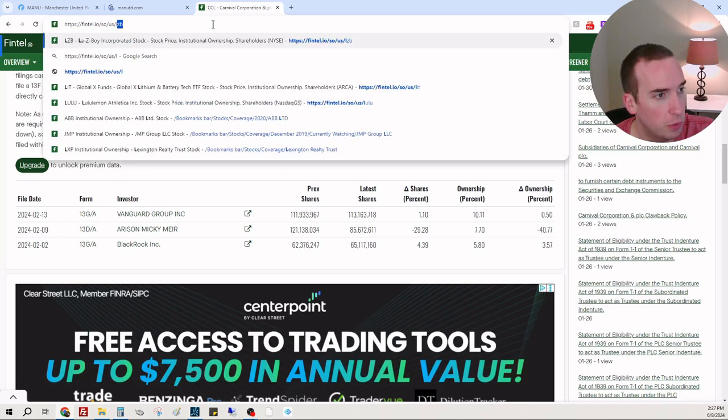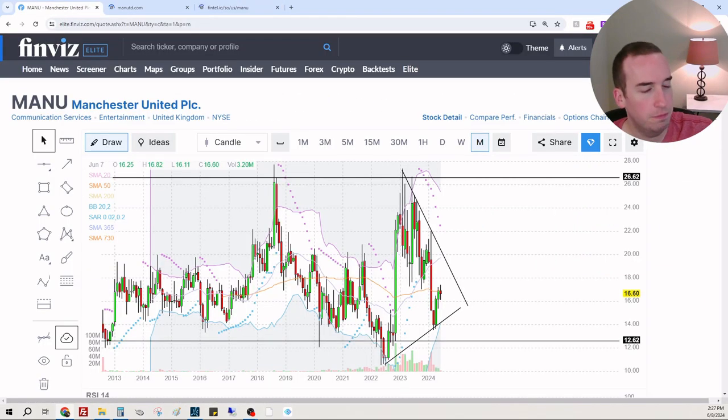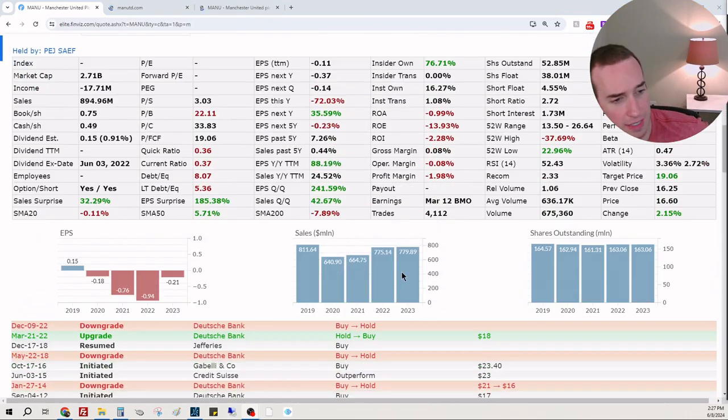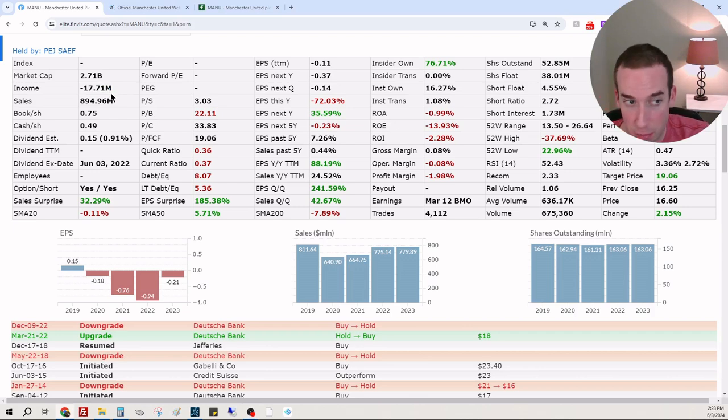I'm gonna go ahead and just get some pages loading here. Okay, so those are gonna load in the background. All right, looking here, sales are flat. I would say overall flat. We have not bounced back to our 2019 levels of 811 million. Shares outstanding are flat. EPS though looks beautiful, nice turnaround. You see the big U coming back upwards. So we do expect the EPS to potentially go positive for 2024, which is fantastic.